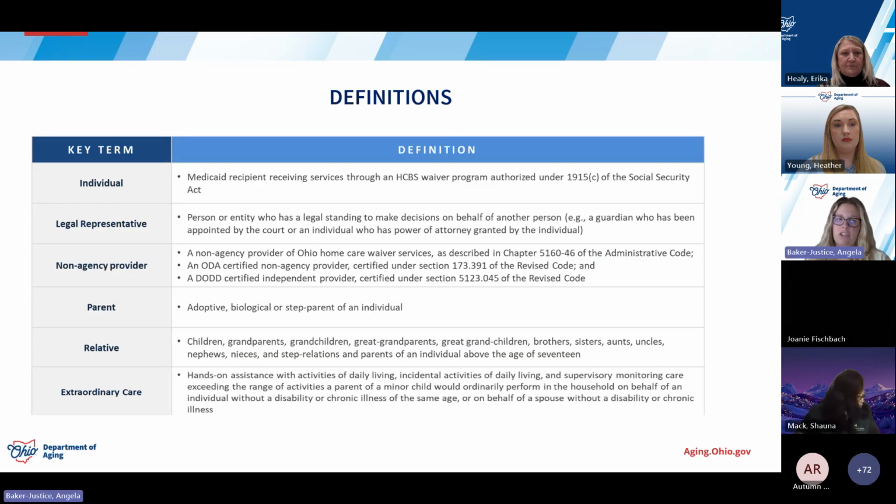Just a few definitions. We pulled some of these from the rule. We're not going to go over all of them, but I think they're important for everyone to understand, so that when we talk about the rule, you understand the relationships. When we talk about the individual, that's the consumer who is receiving the PASSPORT services. Legal representative is the person who has legal standing to make decisions on behalf of another person. This could be a court-appointed guardian or someone that has been granted power of attorney over the consumer.